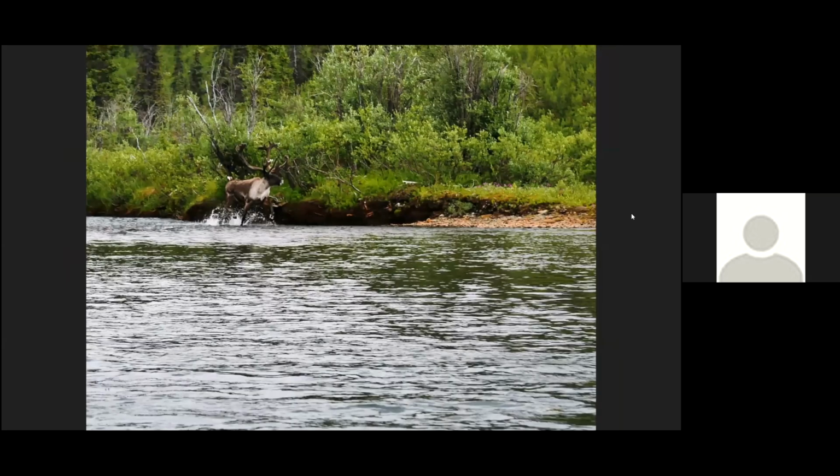And on the Unnamed River, we actually saw a lot of wildlife. We saw several moose and many caribou. It was a really, really pleasant paddle from here down. It was kind of like class 2+ down to the Broken Skull River.